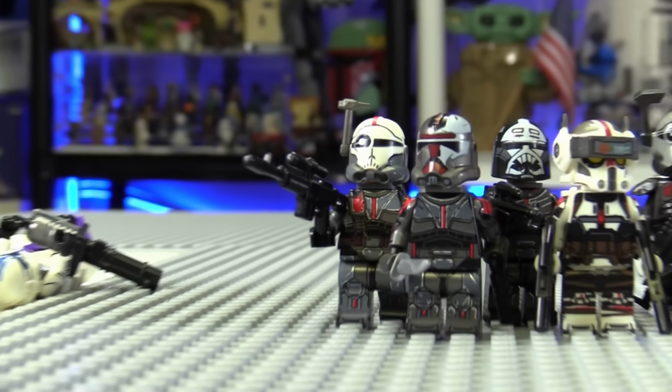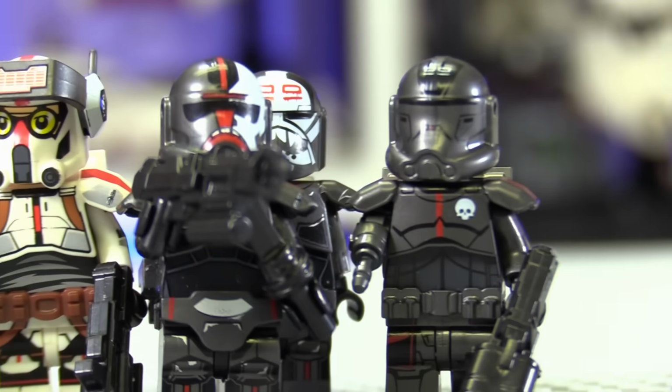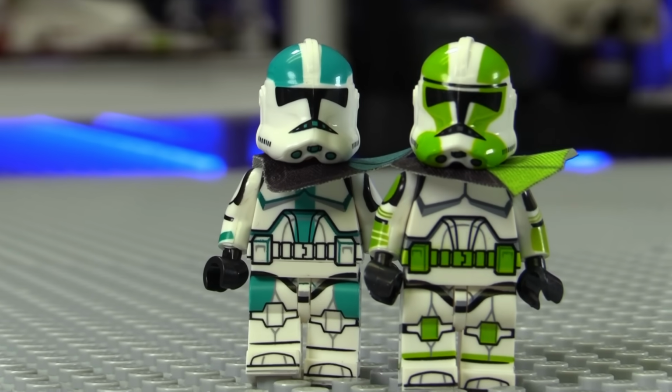And then we also have the Bad Batch, who look sick. I really like the way they did the Bad Batch. I especially love the Crosshair minifigure. I think it's one of my favorite minifigure designs ever. As well as some other commanders.